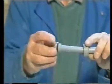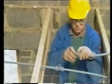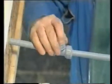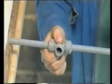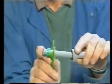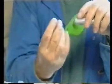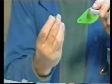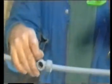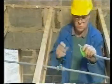Unscrewing the cap allows the pipe to be withdrawn from the fitting. The O-ring is removed from the pipe and replaced within the fitting socket. Similarly, the wedge support ring. To remove the grab wedge, a wedge removal tool is used, enabling it to be slid undamaged from the pipe. The grab wedge is reusable, although it should be checked to ensure there's no physical damage before doing so.